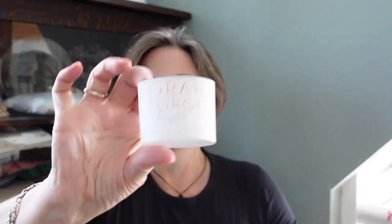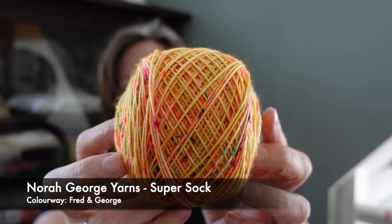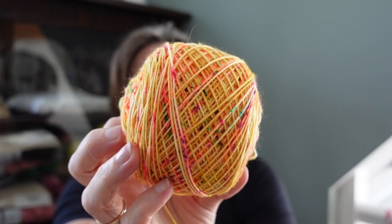I am using some lovely Nora George yarn, and Tracy of Nora George Yarns is back dyeing again. This one is called Fred and George. This is the super sock. Are you ready? This is, as far as I'm concerned, a perfect July colorway. It is bright, it is sunny, it is filled with pops of color and bits of magic, and it is definitely Fred and George.